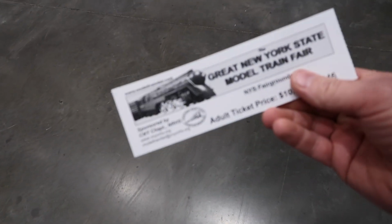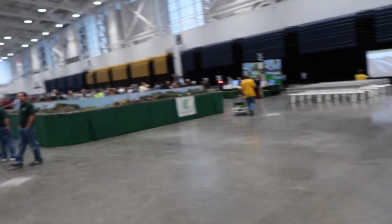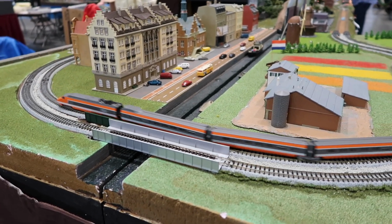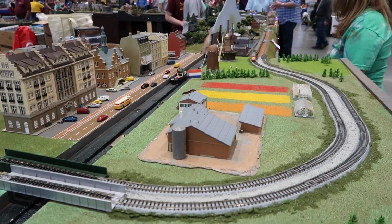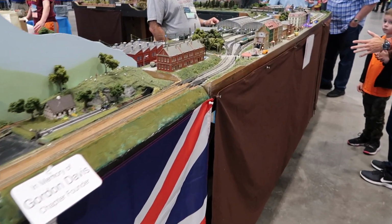Okay, we're gonna start out the way we did last year. Got our ticket. Went through and holy Toledo, it's a lot of stuff going on here. This is a huge layout. This is N scale. Look at over here, this station.